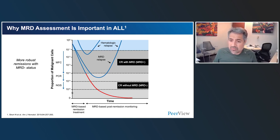And today, we have several tools to assess for MRD, and that reflects the depth of the response. We have flow cytometry that can tackle the aberrant immunophenotype by flow cytometry. We are at 10 to the minus 4, so it's not too deep.